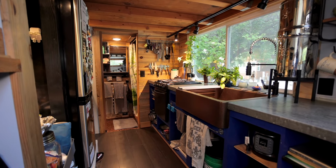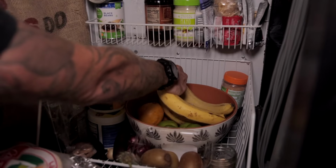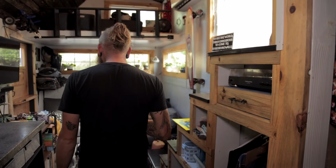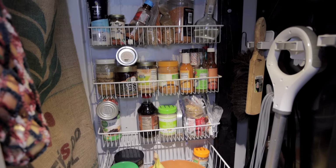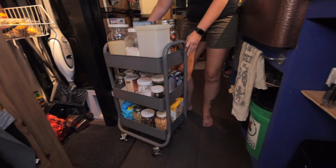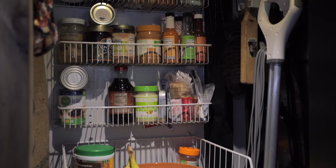So then on the other side of the kitchen, we have pantry. So we keep a full pantry stocked. Ray has the appetite of a giant, so we have to keep a lot of food on hand pretty much at all times. So we keep all kinds of stuff in here, you know, bananas, canned goods, all that kind of stuff. We have this little cart that also pulls out. And we also keep things like our vacuum, dustpan, mop, that kind of stuff tucked back in here too.